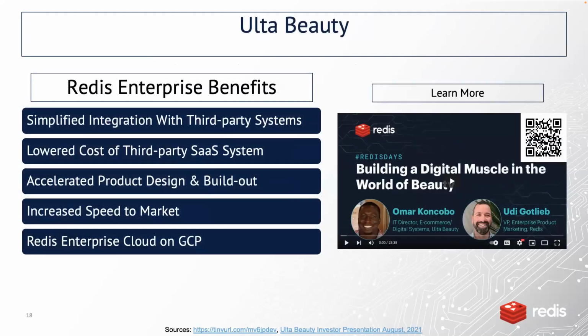Here is a quote from Omar Kunkobo, Ulta's IT director for e-commerce and digital systems. He said, "We went from a fast pilot to the whole chain. And even though we had to do a lot of changes and increase capacity across different technologies, Redis was the only one we didn't have to touch because it was able to sustain the growth seamlessly. That is how reliable it is."